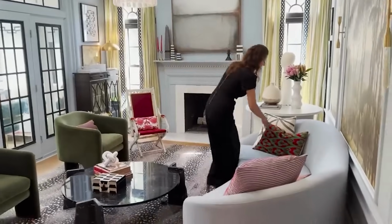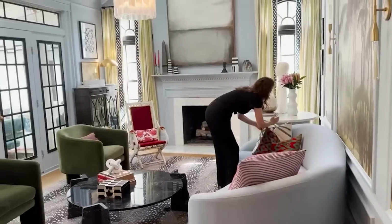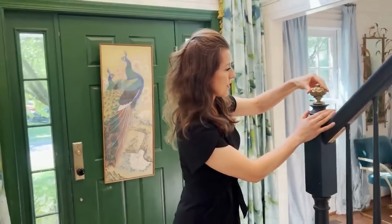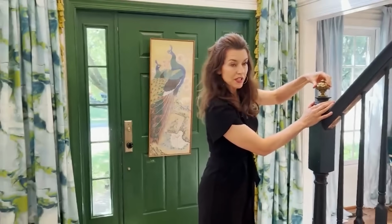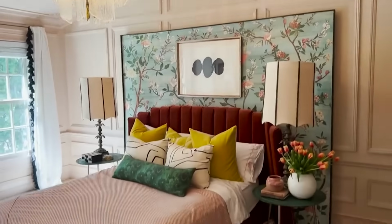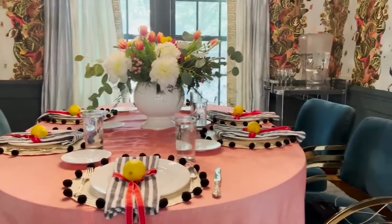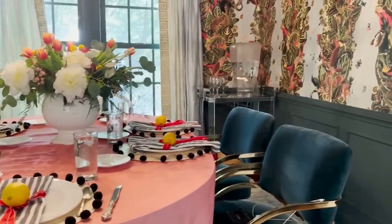And finally, we'll tour a bold and eclectic home just outside the city, designed by an interior designer who has moved 13 times in 19 years. Now she's finally settled, and she's made this home a masterpiece of color, pattern, and personality.